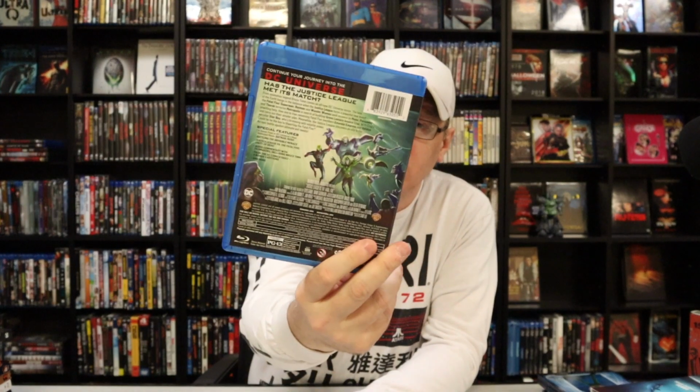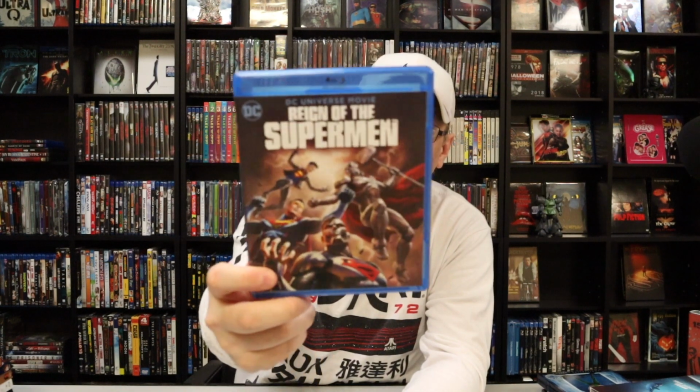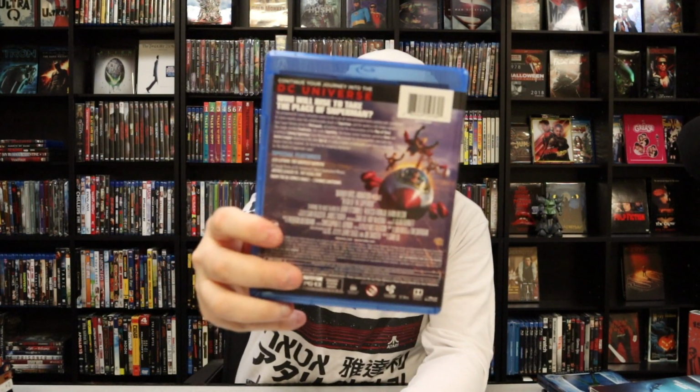So I picked up, let's see, put these in order here. They had some DC animated, so I got Justice League Fatal Five, The Death of Superman. Again, they changed these from the original stories a bit, but they're still fun, and if you can find them on the cheap. After The Death of Superman, they came out with the storyline, The Reign of the Supermen. And again, these are a lot of fun to watch.